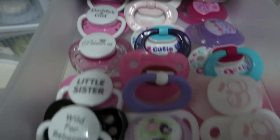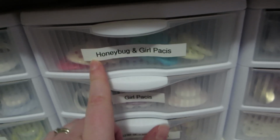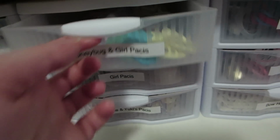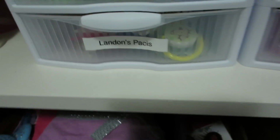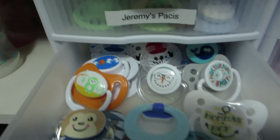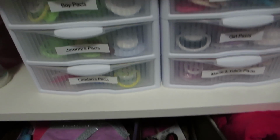And so I've laid them out like this so that I can see them all. And then I did the same thing here, only this one I made sure to label that there was also honeybug pacifiers and then girl pacifiers. So the honeybug ones are all at the front, and then the rest of the girl pacifiers go towards the back. Then I have Landon's pacifiers right here, and they're all laid out in a way that I can see all of them, and some of them still have to be modified. Some of them haven't been modified yet.